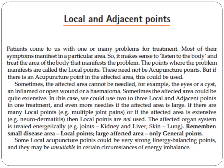Patients come to us with one or many problems for treatment. Most of their symptoms manifest in a particular area. So it makes sense to listen to the body and treat the area of the body that manifests the problem. The points where the problem manifests are called the local points. These need not be acupuncture points, but if there is an acupuncture point in the affected area, this could be used.